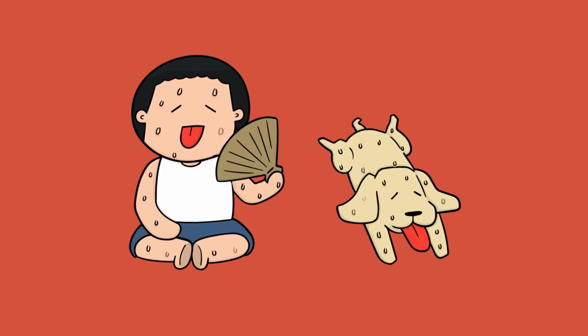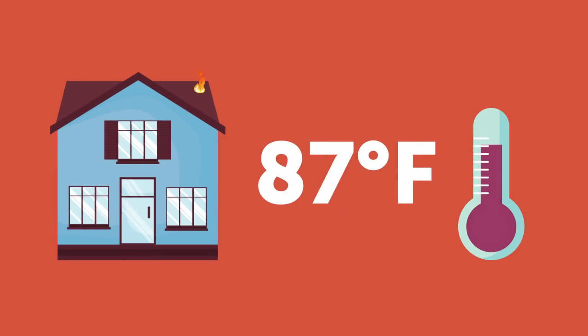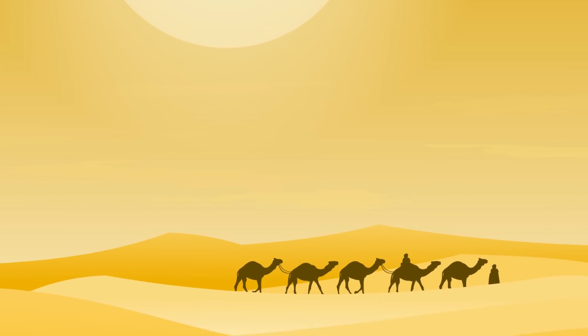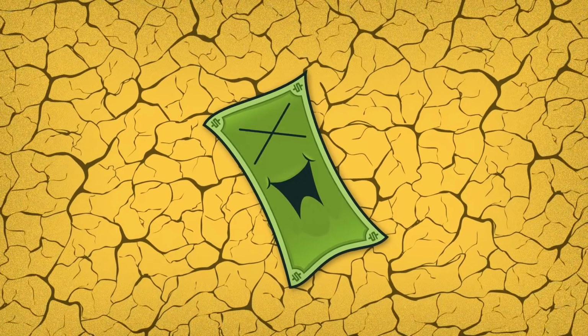But can you really live without an air conditioning unit? How can you survive when the temperature outside gets up to 100 degrees Fahrenheit? You're now faced with the decision of whether to use the AC or not, because your savings will be as dry as the Sahara Desert if this continues.